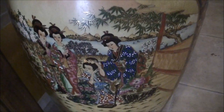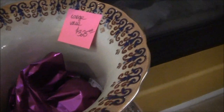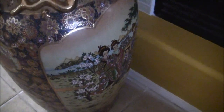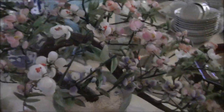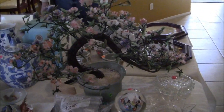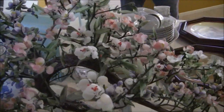Look at this gorgeous vase. Do you like these? Look at the detail on that. It is so beautiful. She wants $325 today, and it's Friday, so tomorrow it'll be half. Wow, where are you going to put that in your house? It's gorgeous. Look at this bonsai. I don't think that's... it's a plastic bonsai. Isn't that gorgeous? It's better if it's glass with some wire, you know? But that is really big. They want $50 for it. If you like bonsais, that's really, really beautiful.